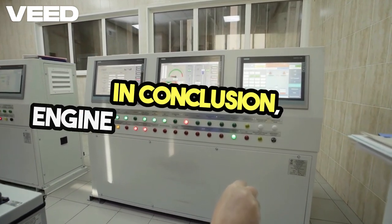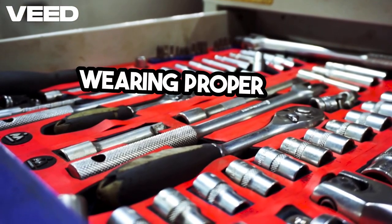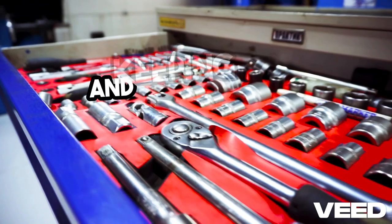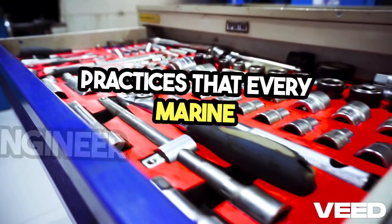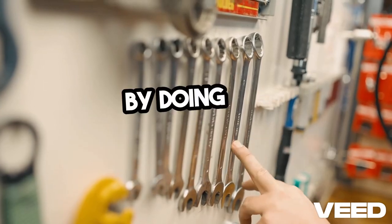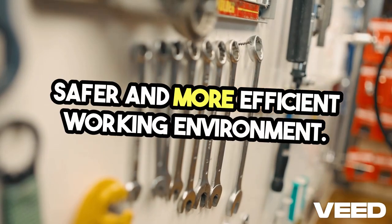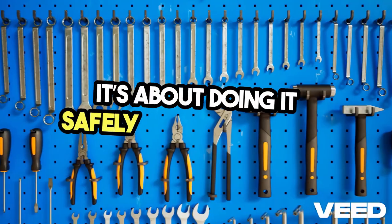In conclusion, engine room watchkeeping is a serious responsibility. Wearing proper PPE, following checklists, reporting abnormalities, and keeping tools organized are all essential practices that every marine engineer should embrace. By doing so, you contribute to a safer and more efficient working environment. Remember, it's not just about doing your job, it's about doing it safely and effectively.